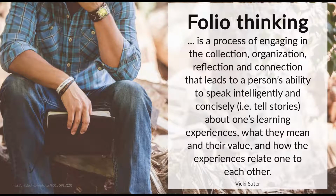And all that, if you're kind of looking at a term, because we do like terms and methodologies in education, can be a bit summarized as folio thinking. And that has been popularized by Helen Chen. She is an expert in ePortfolios and working at Stanford University. And Vicky Suter has a website, and I will make the slides available for you. And her name is then linked to her blog post.